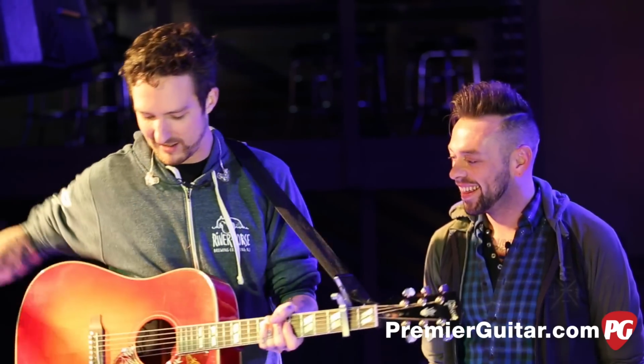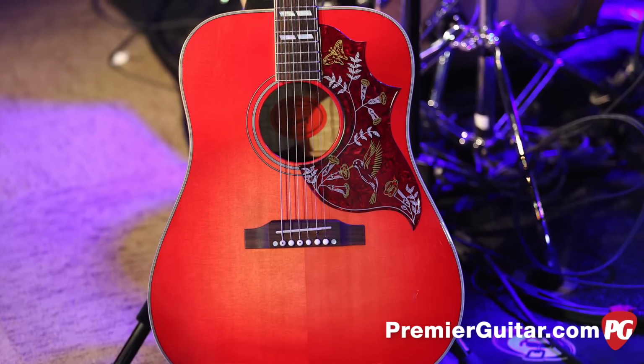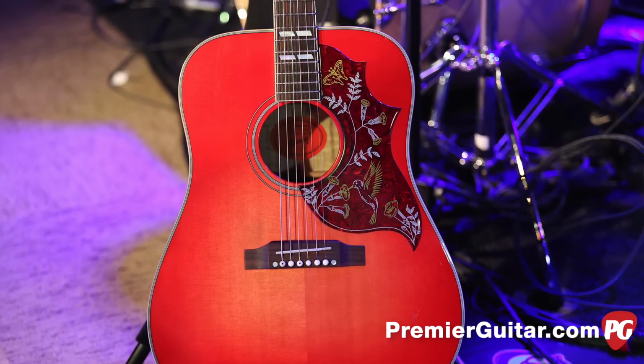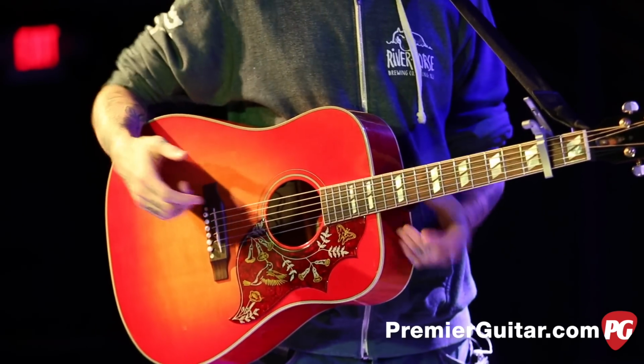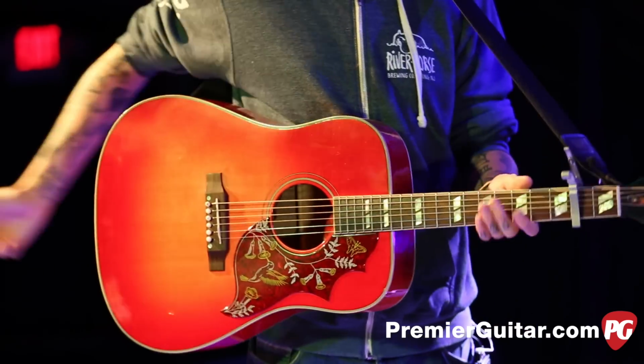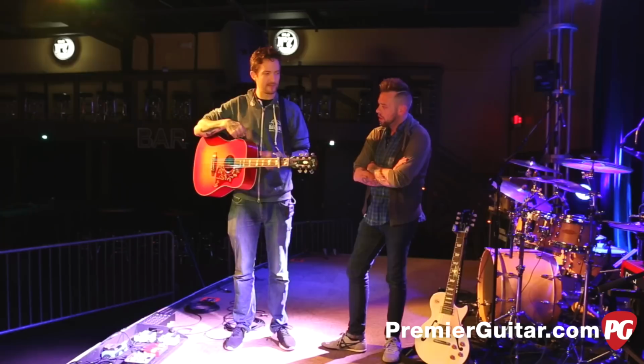So I've got Gibson Hummingbird guitars as the main part of my armory. They are workhorses. I've had various other guitars over the years, and I've had some really nice instruments that just can't take the beating that I throw at them, because I jump up and down, I smack the top of it, I throw it around, and these things can really take a beating.